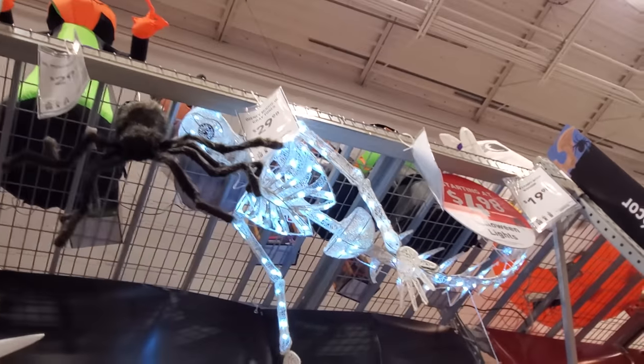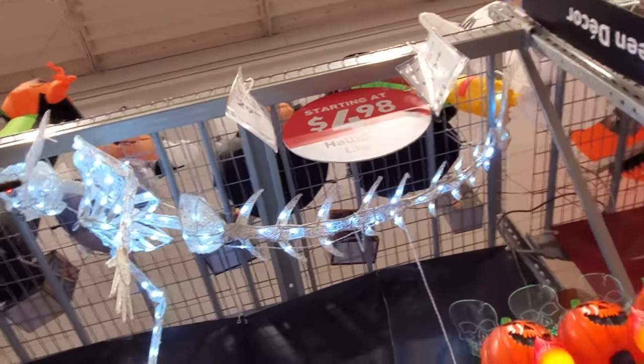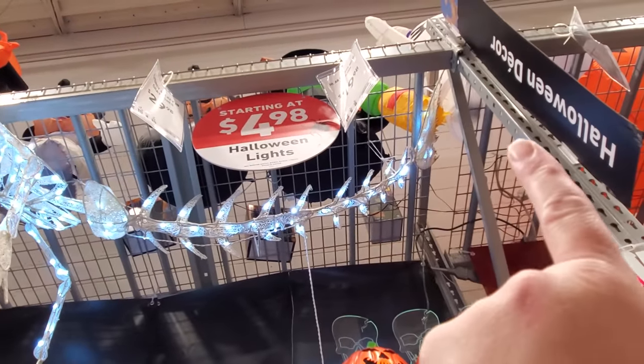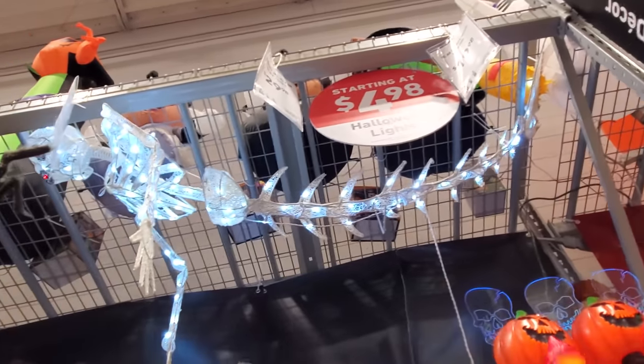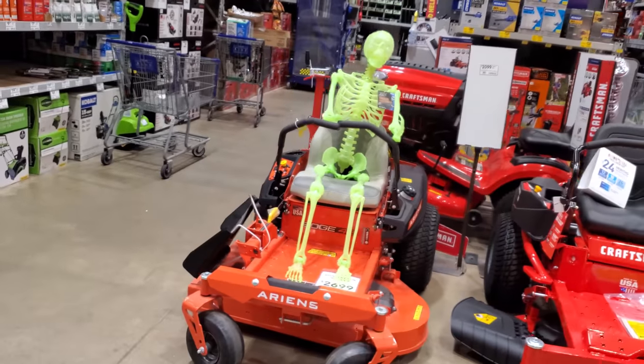Oh my gosh, I almost missed the giant skeleton mermaid up there. Look, he's got a backbone that goes all through the tail. What the heck? Oh my gosh, guys, look, they have a skeleton on a lawnmower.